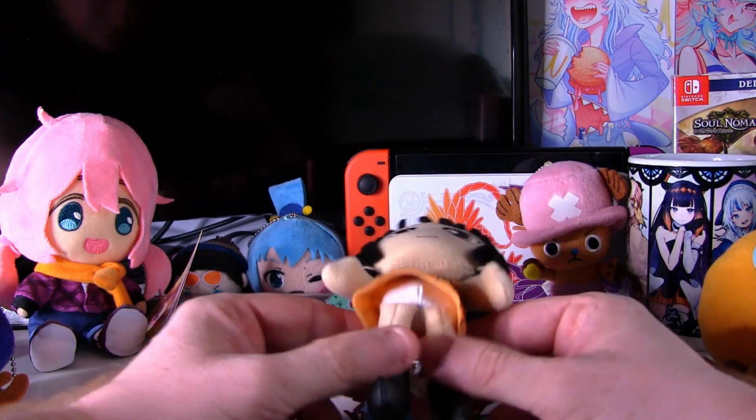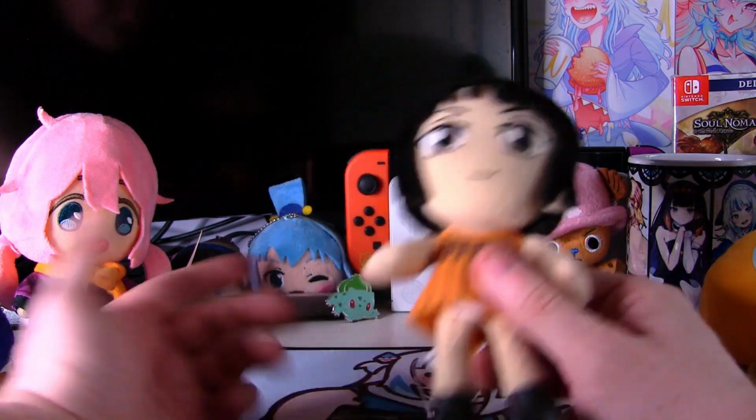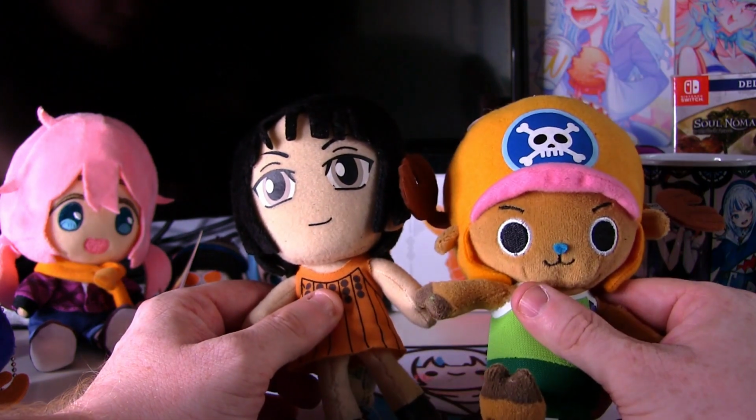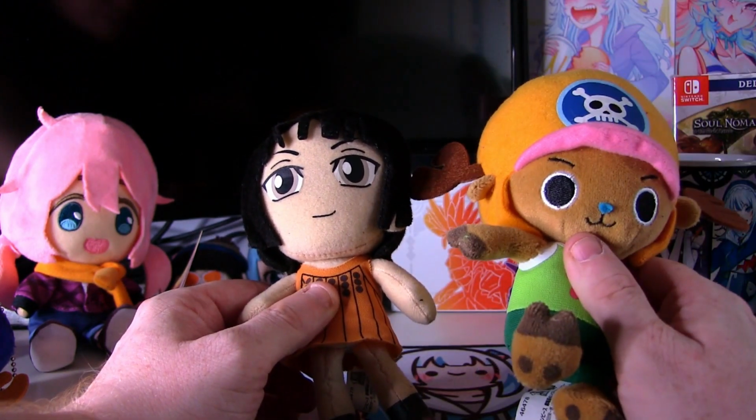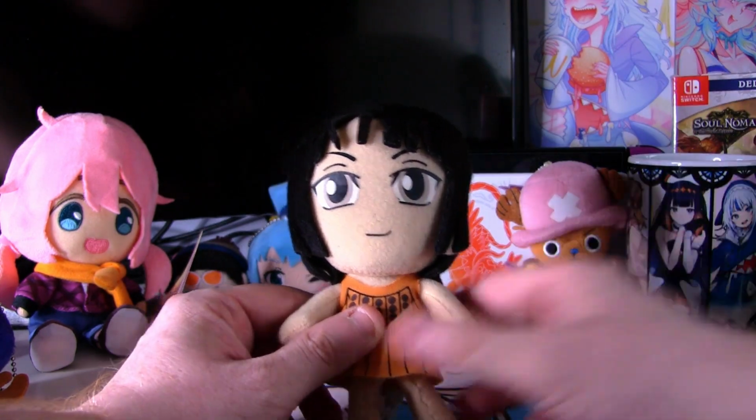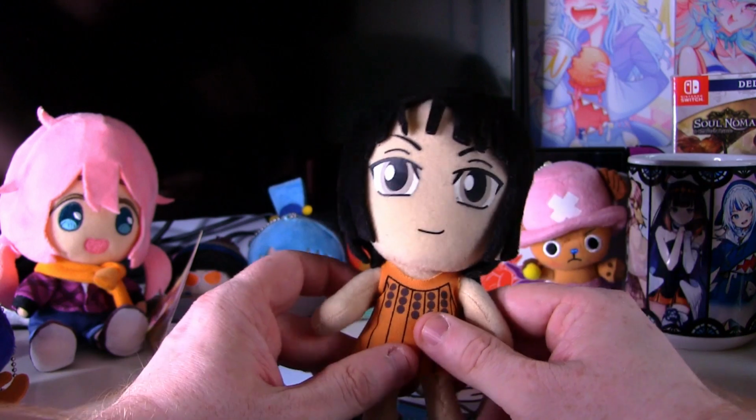Next up is the one who's shown her underwear, the Robin. So like I said, this is the same line. I want to see, there was another Chopper. I want to see, there was a pink Chopper. But I don't know if I own him or if I didn't. But, well, that's kind of by the by.